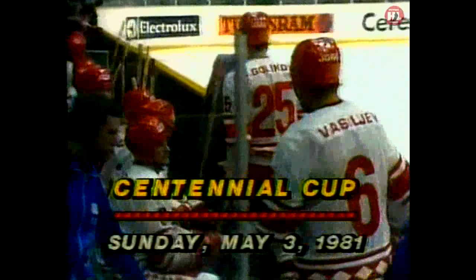Three forwards and a defenseman from the Soviet Union were named to the All-Star team today. And there's no doubt about it, Alexander Maltsev was one of them, and what a hockey player. He certainly is. Makarov and Kapustin were the other All-Stars, and Vasiliev joining Robinson on defense. Lindmark of Sweden was the All-Star goalie.